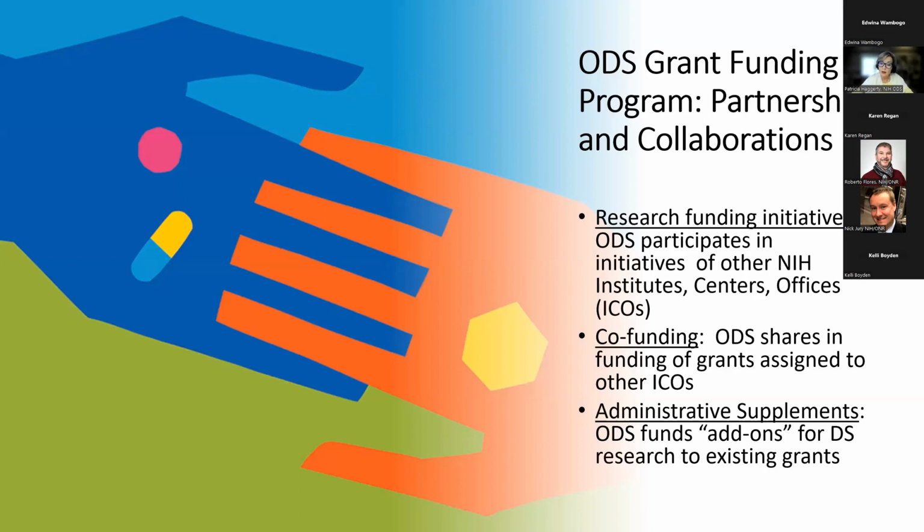Like most other NIH offices, ODS does not have authority to fully fund or administer NIH grants. Only the NIH institutes can do that. However, we have a variety of ways that we can contribute to the costs of a grant. We participate in the funding initiatives of other NIH institutes, centers, and offices, or ICOs. We co-fund grants, and we have administrative supplements.